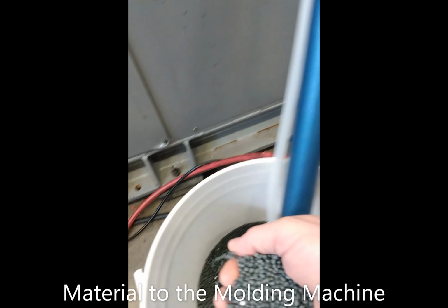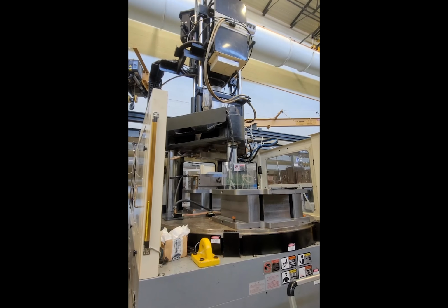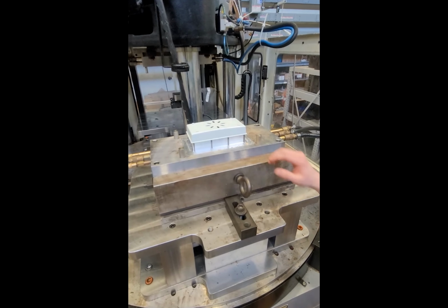The plastic pellets that came from bottle caps were sucked up into a machine where they were melted and injected into the steel mold. And after a quick cooling period, the drying rack, made entirely from discarded plastic bottle caps, was finished.